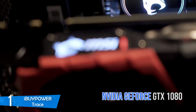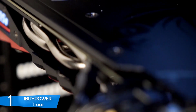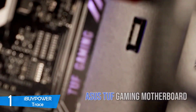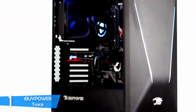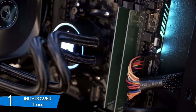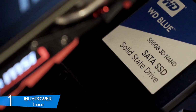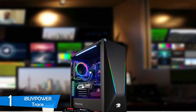The iBUYPOWER Trace comes with a super attractive chassis that delivers the same features as most of the PCs in the company's lineup. It's extremely sturdy with a great frame, a nice tempered glass on the side that showcases the RGB lights and internal components of the device, and overall it's super attractive. The whole thing measures about 19.5 by 8.5 by 19.8 inches in total and weighs about 30 pounds, which is hefty but necessary since this PC case is super upgradable.